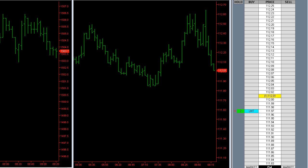Setting up our second trade, we had support identified again, and it's only 5 minutes after the last one, so we get knocked down the first time, we'll try it again. So we got support identified at 11.97, and then we're filled.